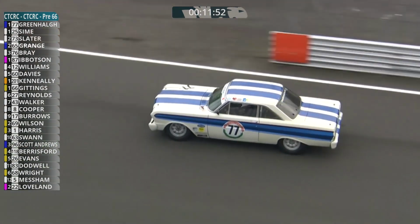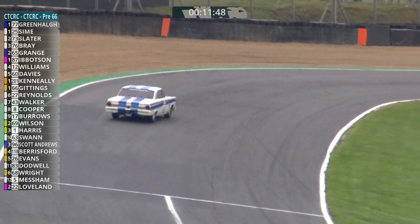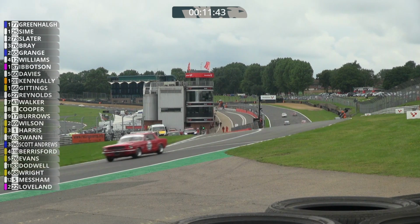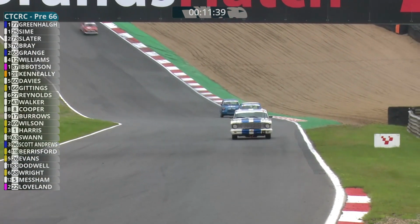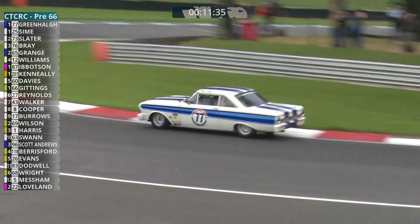Greenhalgh pulling away at the front of the field. His lead over Barry Syme, this time through, 1.8 seconds. Fastest lap of the race by Greenhalgh, 58.967, as Neil Bray up the inside in the Mini takes the Mustang of Piers Grange. The Mustang did win the British Touring Car Championship in the early 60s. Roy Pierpoint was the driver on that occasion.